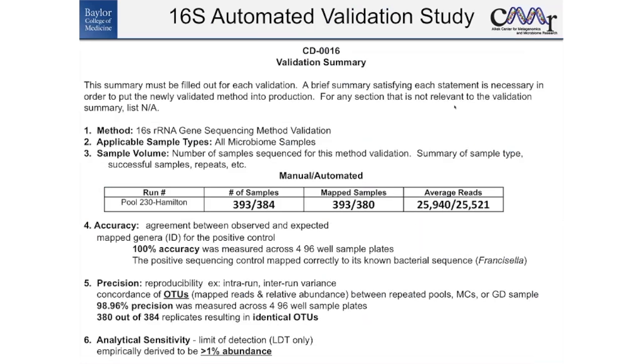So again, since we're working in a regulated environment, we would want to produce a validation report before we could ever offer this to any collaborators that would be running clinical trials or any regulated study. And there's a lot of verbiage on this page, but I'll break it down for you.